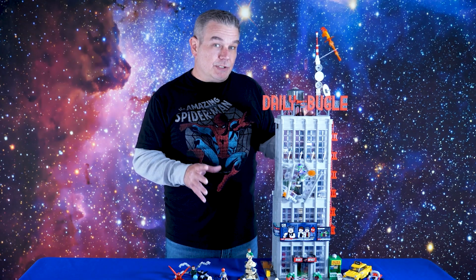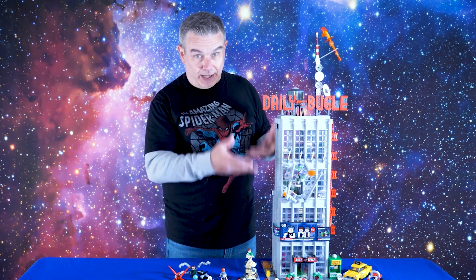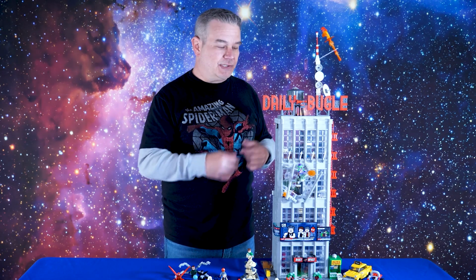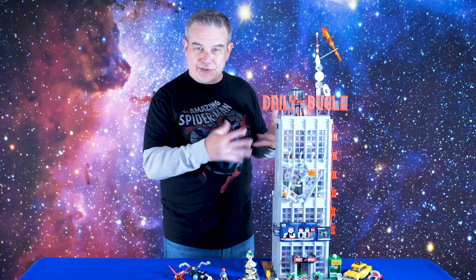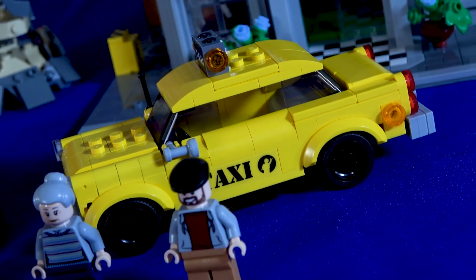Overall, LEGO did a pretty good job of keeping this from getting tedious, because a lot of these windows that you see are very repetitive, and that does happen. You get to a point where you're like, okay, I'm really tired of putting all these together, but then it shifts and you get to build the interiors, and so it breaks it up kind of nicely.